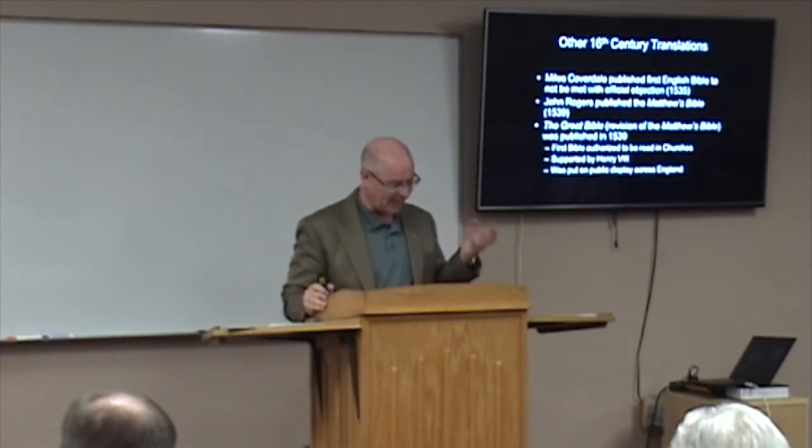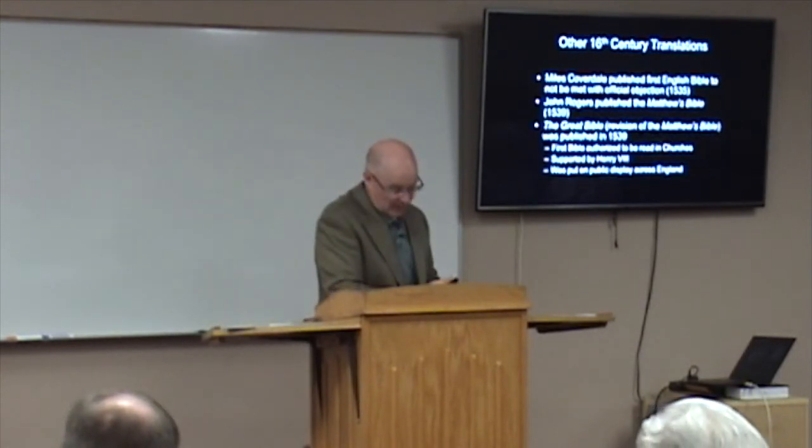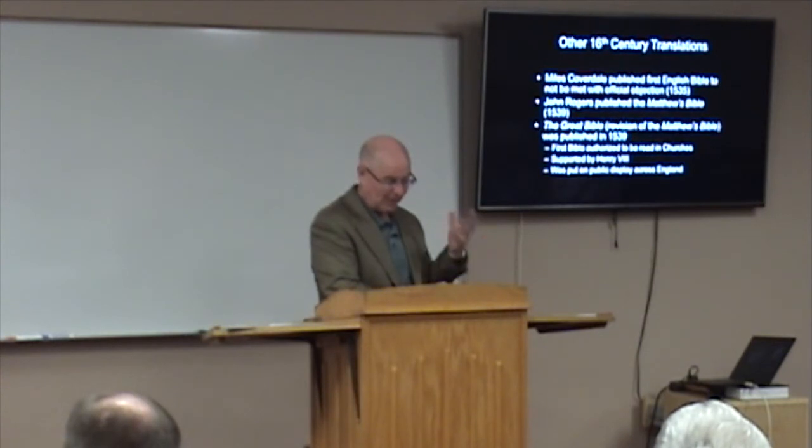One of the first big translated Bibles in English was the Matthew's Bible, 1537. So, again, you could go out and have a class on any one of these. We could just spend an hour talking about every one of these. So I highly encourage you to go out and read about it. It was a combined edition of both Tyndale and Coverdale. Had an independent revision, the Taverner's Bible. The Great Bible is another revision of the Matthew's Bible. That was a big one.